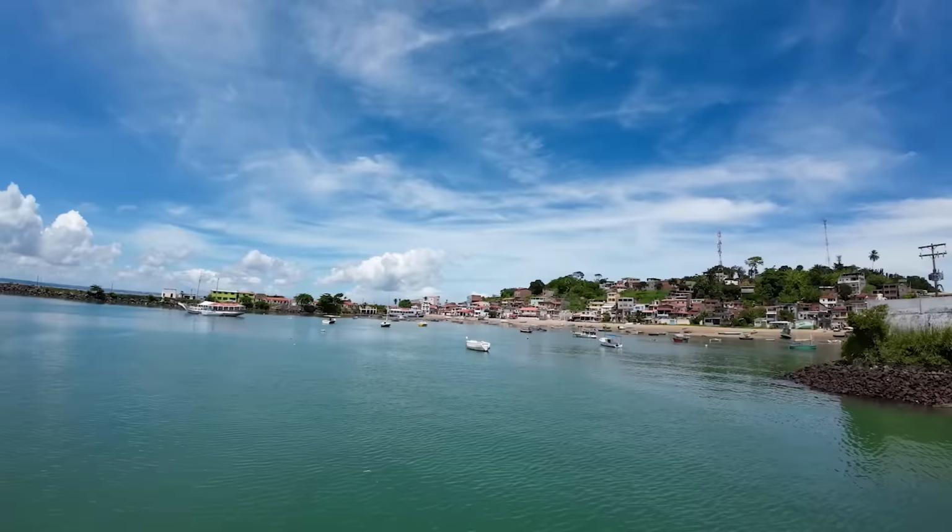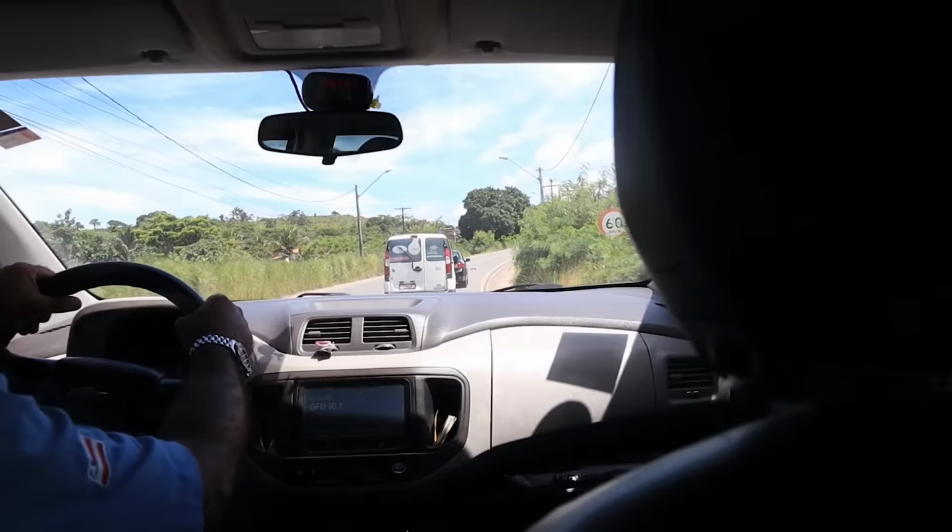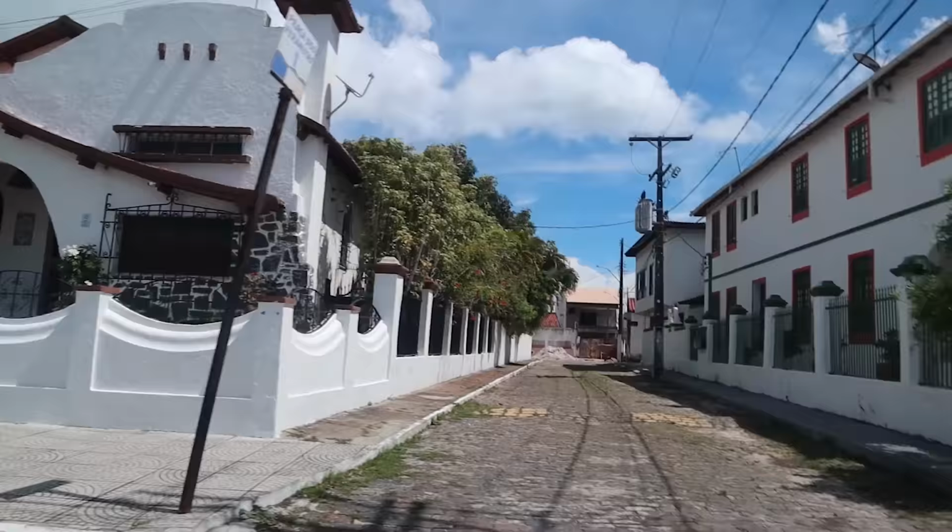Ready for adventure. The ferry landed at Terminal Marítimo Bom Despacho. We caught a cab for 50 reais or $10 to take us to the very edge of this chill island. 20 minutes later, and we were soaking up sun, sand, and caipirinhas at Praia do Forte.